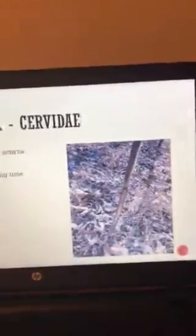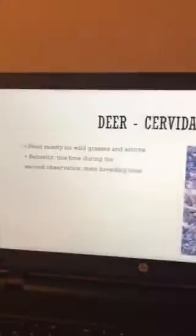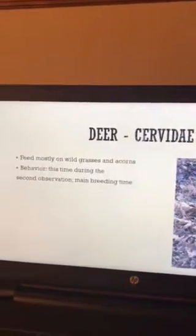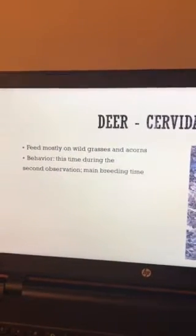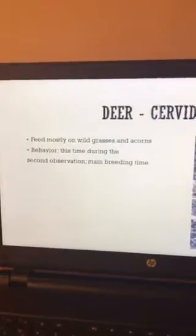And so next slide is the deer. I don't have a picture of that, but I have a picture of a rub that I found in these woods. And they're going to feed mostly off your wild grasses and acorns. Their behavior, like I said, this is their mating season, their breeding season. So main time for breeding, especially my second observation.